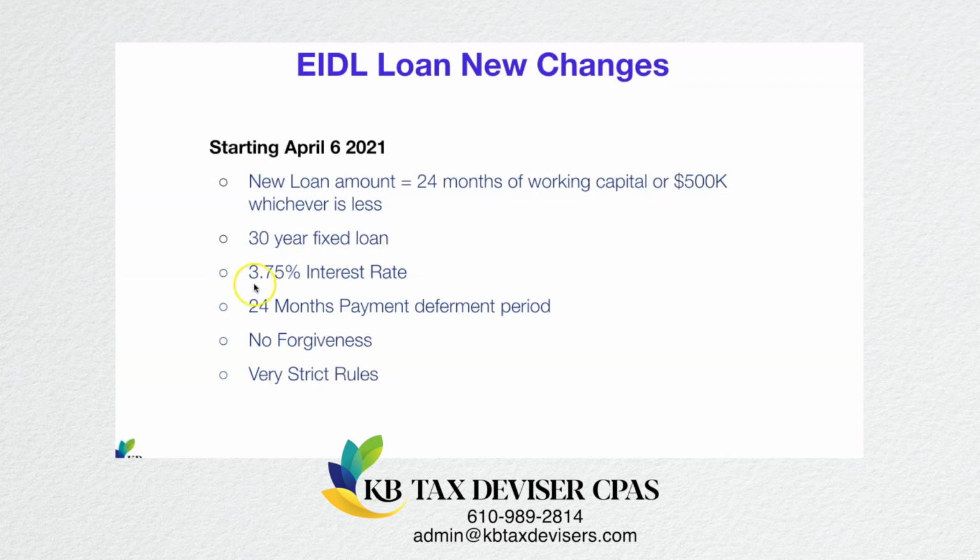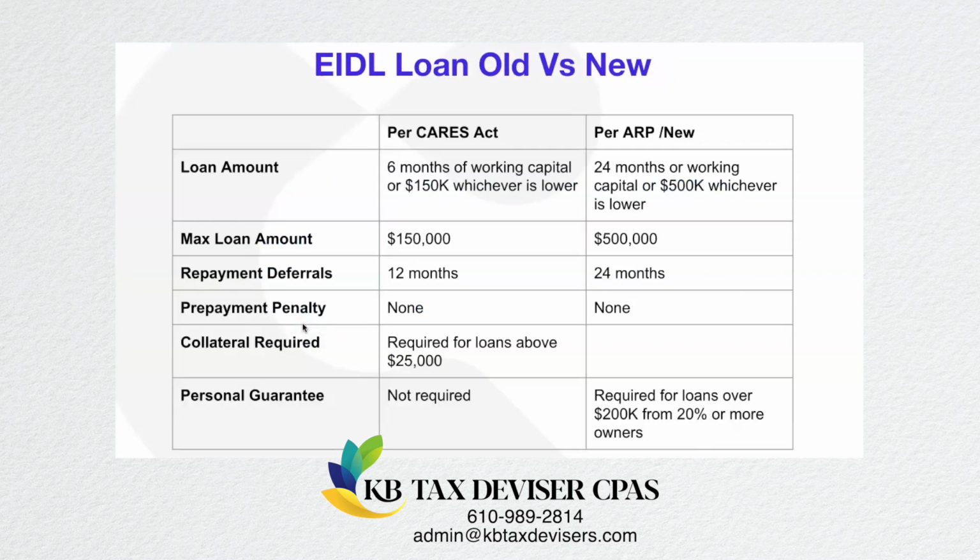Now, going over the loan terms: what was the old loan term and what is the new one? For the CARES Act, which was enacted in March 2020, the SBA provided 6 months of working capital or $150,000, whichever is lower. With this American Rescue Plan, or the new act, SBA came back and said, okay, you will get 24 months of working capital or $500,000, whichever is lower. So that changes things.